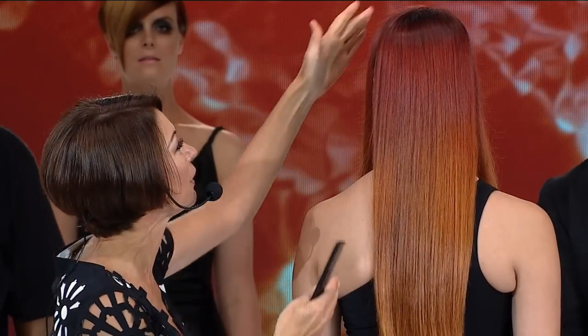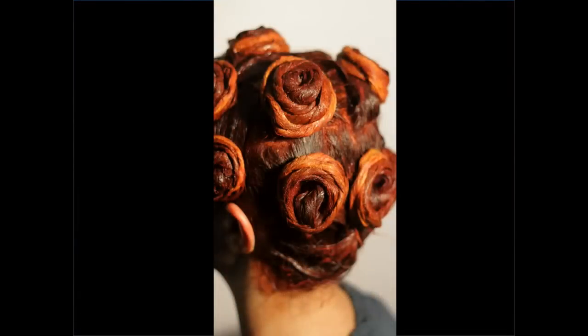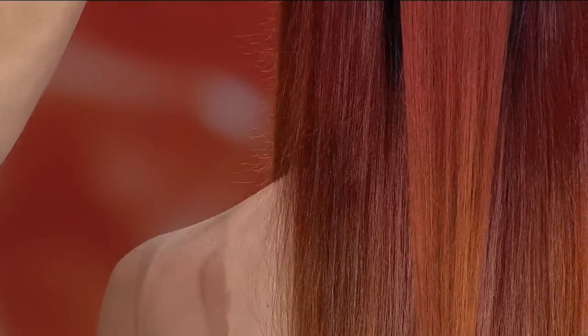So here on my model, what I did, and you could see I twisted it up in circles, I just separated the hair. I took each section and made a nice little Cinnabon on top of her head to begin with. And that was a great close-up. I'll ask my model just to put her hair back.